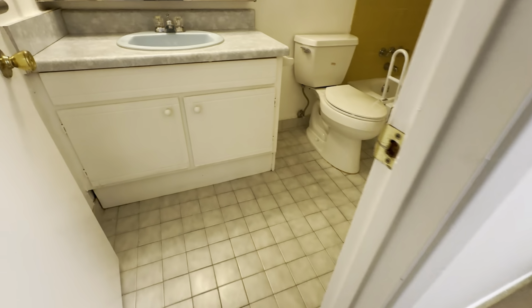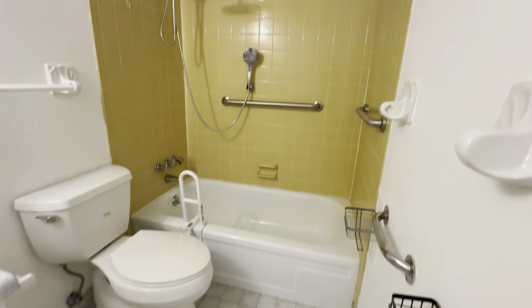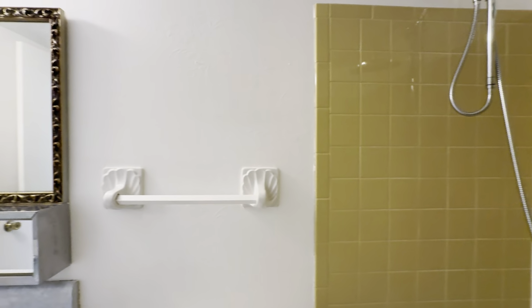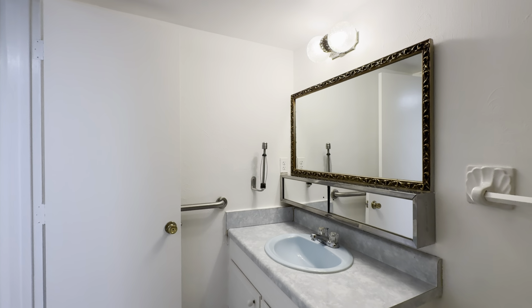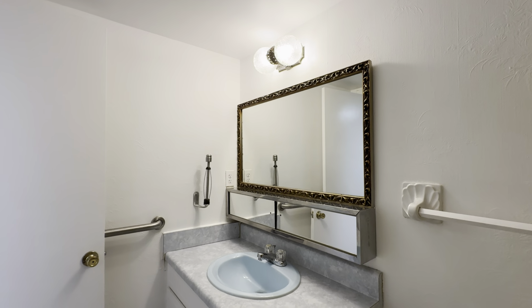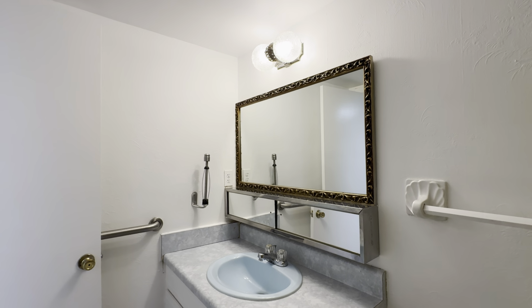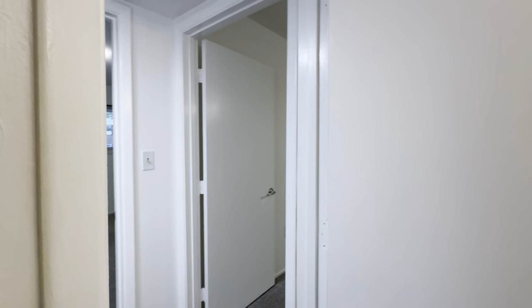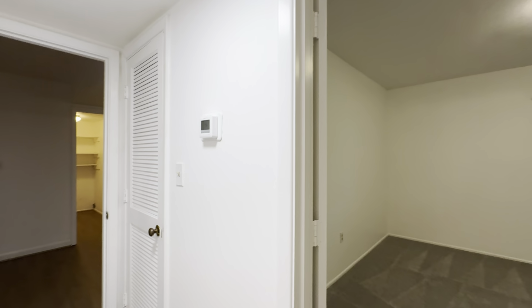And then last but not least, we have our second bathroom off the hall, tile shower and tub in here as well. And then you have a nice size counter and the medicine cabinets sort of built in classic style beneath the mirror, sort of a more classic style light fixture, and tile flooring in here as well.